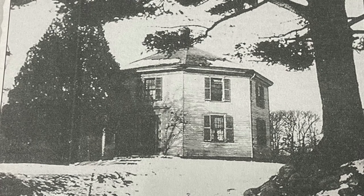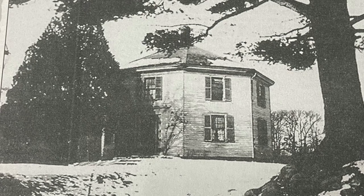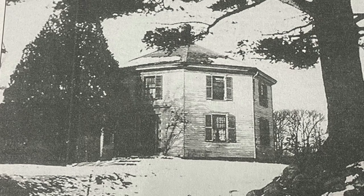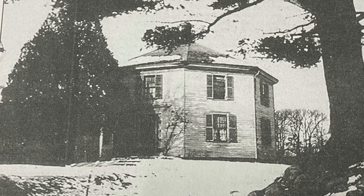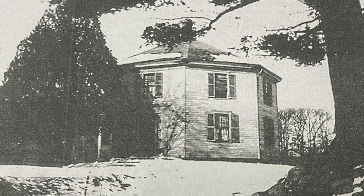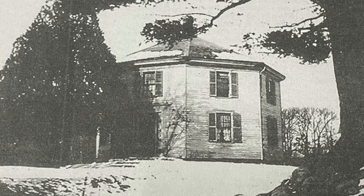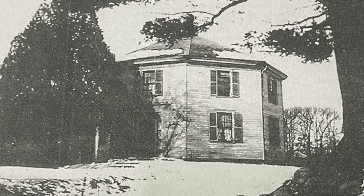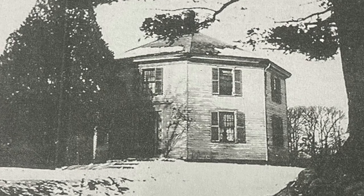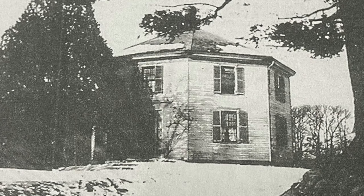This is another property that actually was at the Memorial Beach. It was called the Octagon House. It is an 8-sided structure that was surrounded by lilac bushes. I think it was built around 1850s by a gentleman that built lighthouses. Unfortunately, it was demolished in 1950s to kind of make more room for the beach.